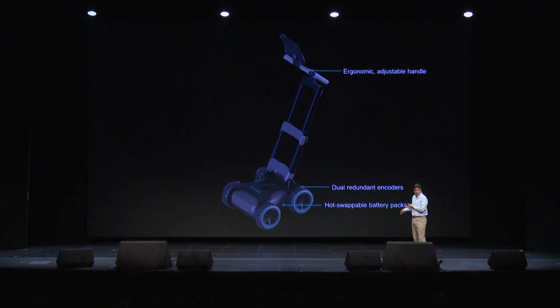We want you to go anywhere effortlessly. So we have made it super easy to use, and we have made it very ergonomic, no matter how you like to scan and handle it. We also want you to never have to interrupt a measurement because your equipment broke down or your battery ran out and you need to change this and attach cables and all that stuff, which means we have dual redundant encoders, for example, as well as hot swappable battery packs.